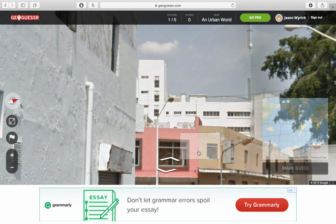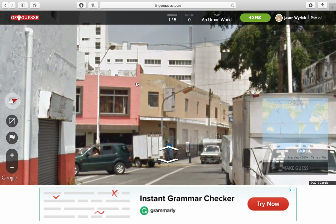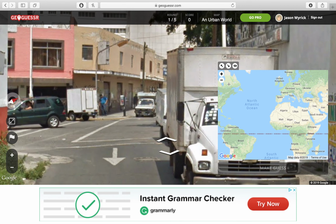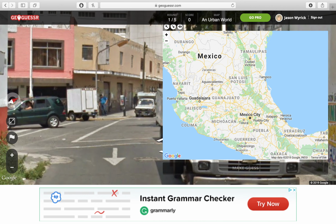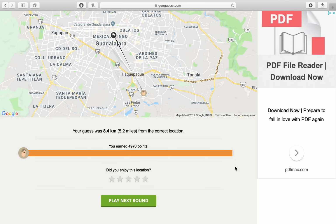But I'm going to go ahead and, well, that's a Chevy truck. I think we're in Mexico. I am going to take a stab at this and say that we are in Mexico. I'm going to go ahead and put us in Guadalajara. I have no idea, but... Oh, wow. Holy crap. That is insane.